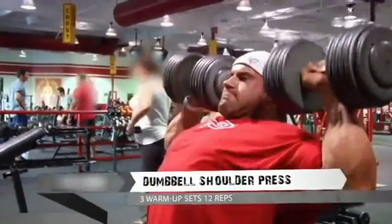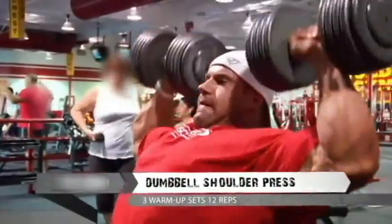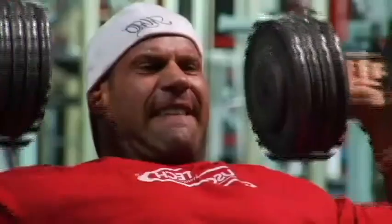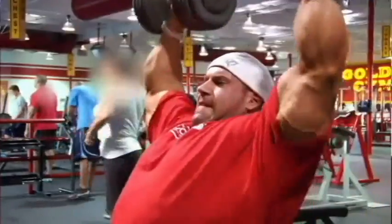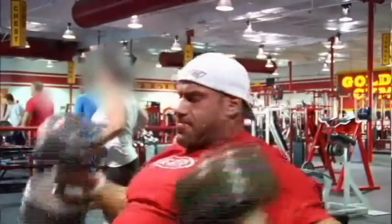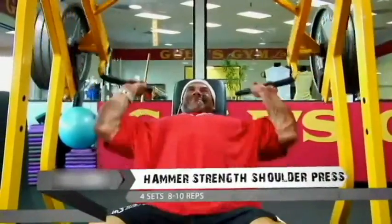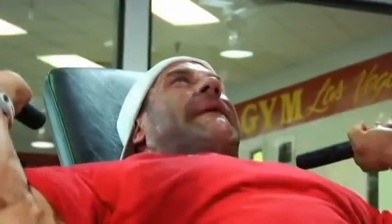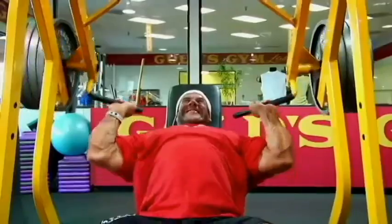So today we did some shoulders, about 11 days out. It was just trying to stimulate everything. I started with some dumbbell presses, a couple warm-up sets, really get the individual shoulders warmed up. We moved into the heavy presses on the hammer strength machine. It's just a little safer at this point. I'm not trying to really grow muscle. I'm just trying to work the food in and of course just keep everything flowing smoothly.